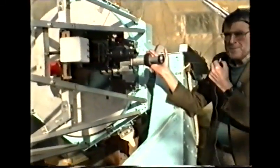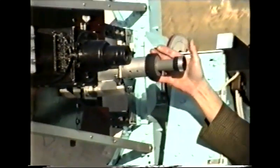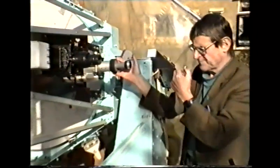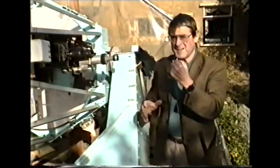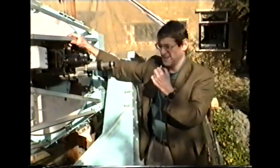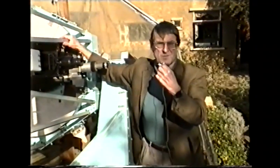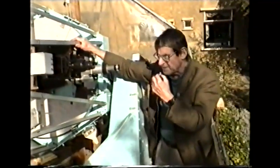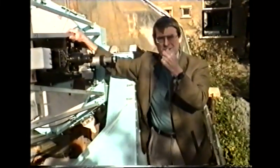At this position, we will be mounting photoelectric photometry instruments and later on a spectroscope. And with this telescope, it is proposed to do scientific observations rather than visual observations. And we can determine the light levels of variable stars and such and get their spectra. Eventually, this telescope will be dismantled and taken out to a proper observing site.